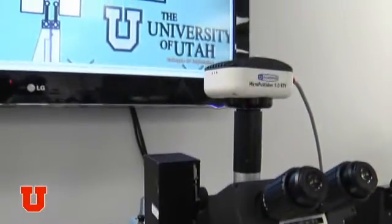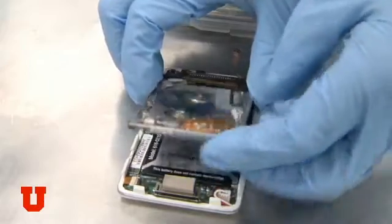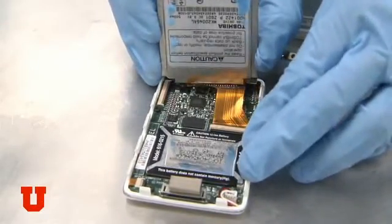MEMS are microelectromechanical systems. Many devices nowadays are already beginning to employ MEMS, like the airbag in your car, the accelerometer that senses when you have a crash. Your Wii device, your iPod, they're built using the same microfabrication technology that we use here.